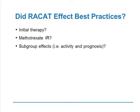So now let's turn and kind of ask the question, what are the best practices that you get out of this? Does this change your practice? Does this mean that triple therapy is better for initial therapy or the methotrexate IR? I think these are great questions.